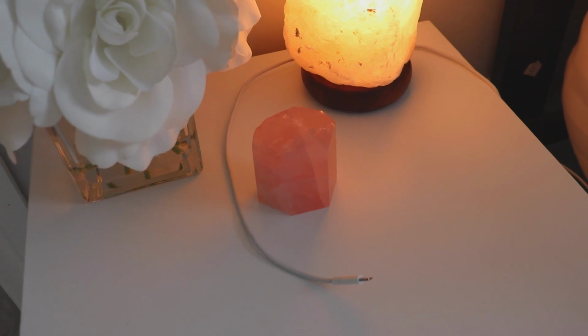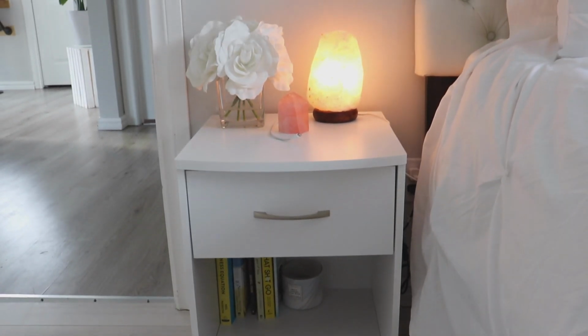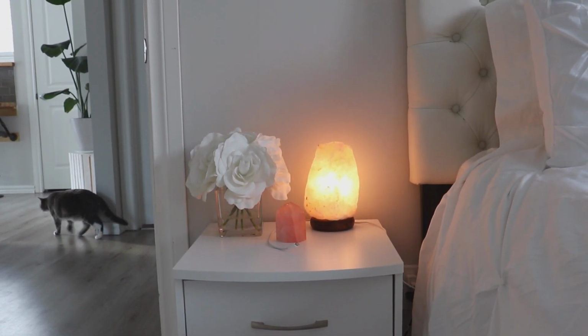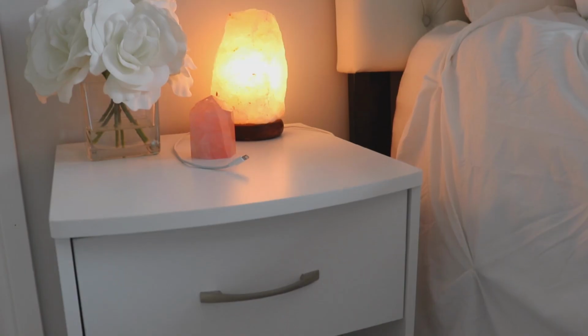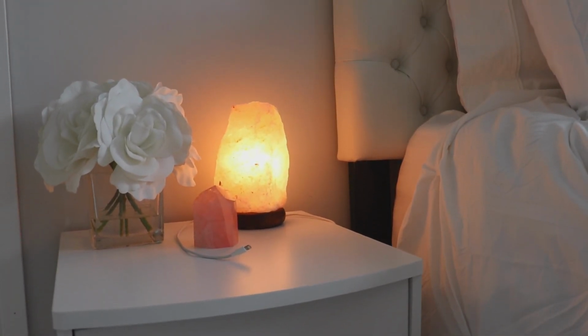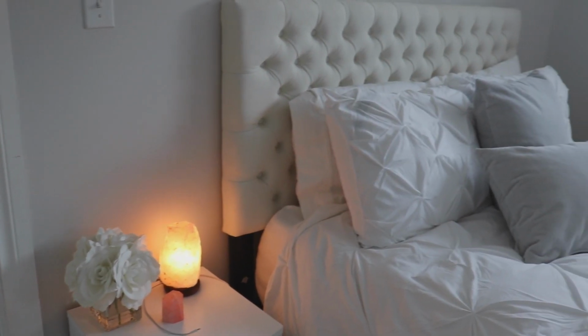One thing I did change about the bedroom is I switched out my former lamp for this beautiful Himalayan salt lamp. And I really like having a salt lamp in the room because it does help to dispel negative energies, and I just really like the warm, pretty glow that it gives. It's like the perfect amount of light, and every night when you crawl into bed, you feel like you're crawling into a spa or something. It's incredibly relaxing.